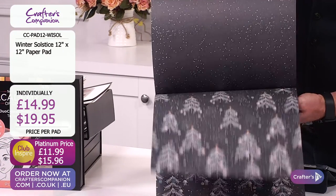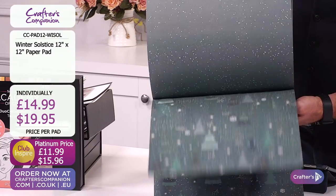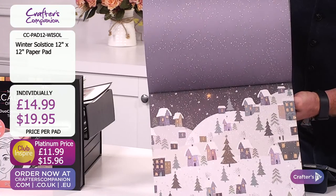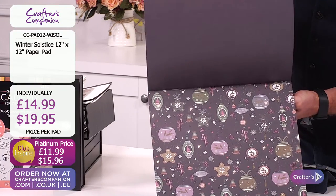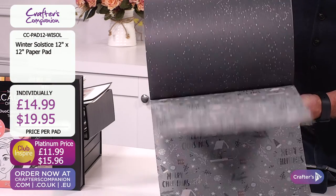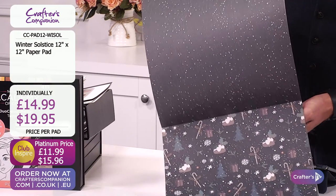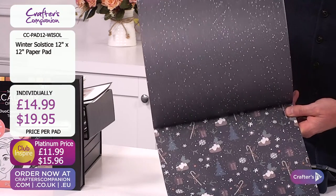Which is your favourite of the two new pads, Lily? Well, I have to say the one I've used more of is the other one, A Winter's Tale. But I really like the one you're showing at the moment, the Winter Solstice, even though I can't say that word, it's impossible. I really like the reverse of the pages. So the designs where you get less design, the snowy backgrounds, they're just super, super useful. Whatever you've got in your stash, Christmas theme, those are just going to work, so really, really useful.